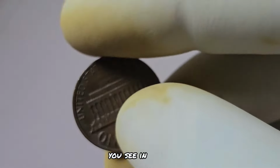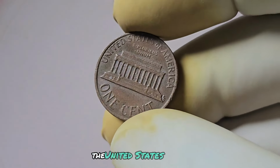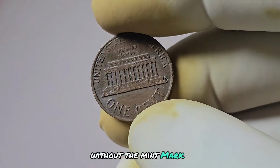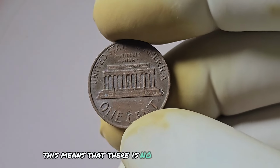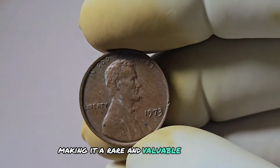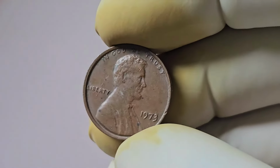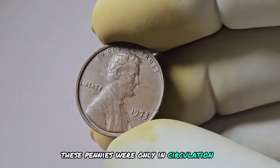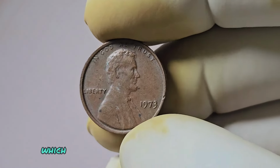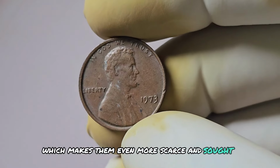First, let's talk about why the 1973 no mint mark penny is so special. You see, in 1973, the United States Mint accidentally made a small batch of pennies without the mint mark. This means that there is no indication of where the penny was minted, making it a rare and valuable find for collectors. These pennies were only in circulation for a short period of time before the mistake was caught and corrected, which makes them even more scarce and sought after.